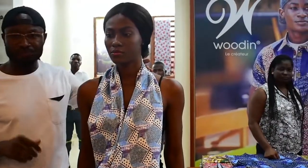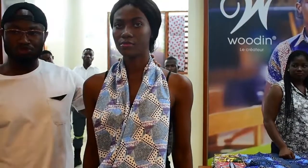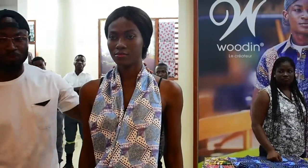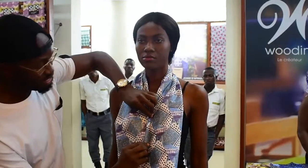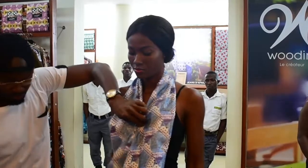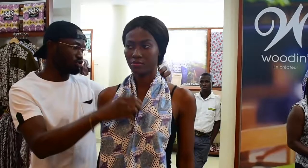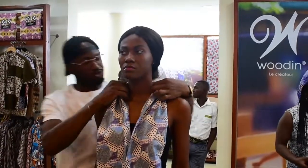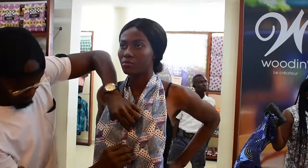For viewer discretion, we decided to put this camisole on her so we don't expose too much, because we might have some children watching who might want to equally learn how to do the wrap blouse. After, you definitely see how it looks. You don't necessarily have to put a camisole on before you wrap this when you're doing it to step out. And you make sure you fold them in for them to sit very well.